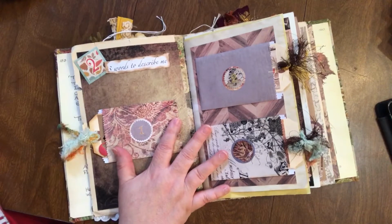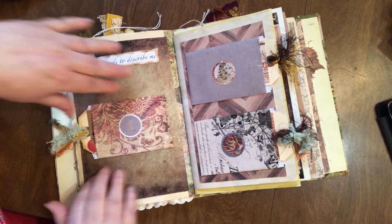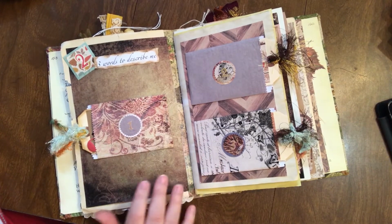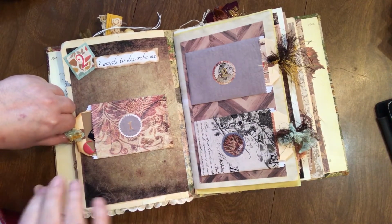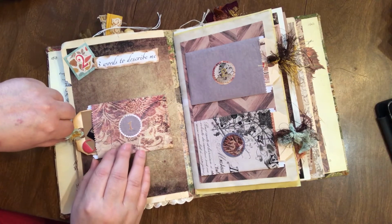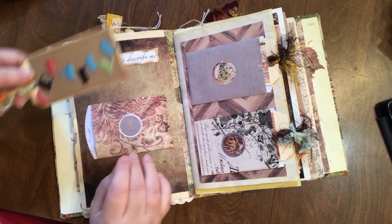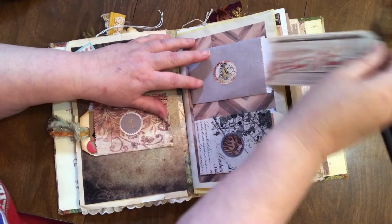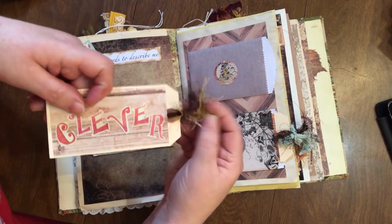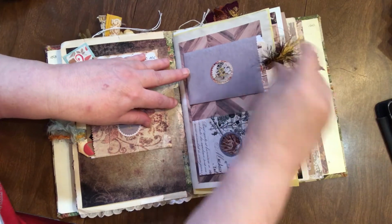Number 2, 3 words to describe me. And this is a little plain. I might add something to it, but the 3 words I feel, now this is my story, my idea of me, describe me are creative, clever. I like to think I'm clever anyway. I don't know how other people feel about it.